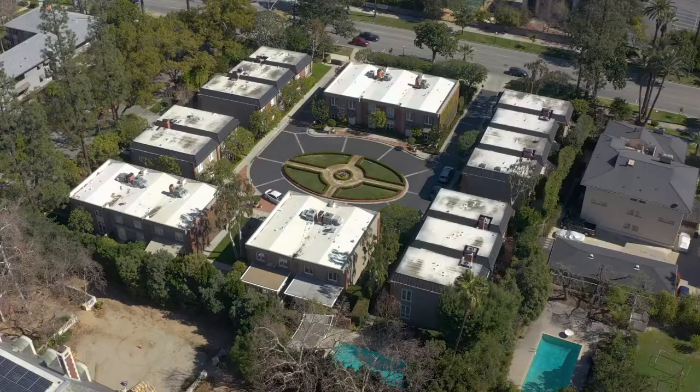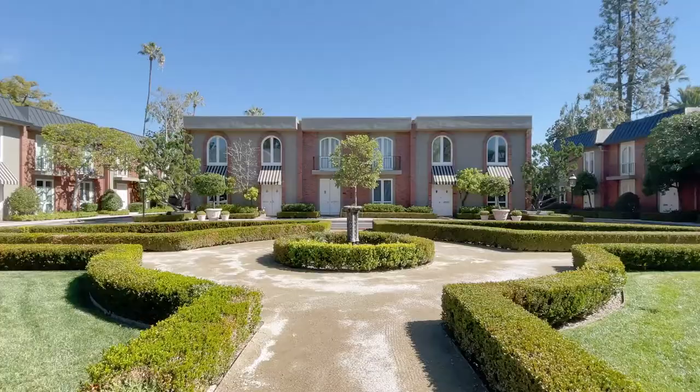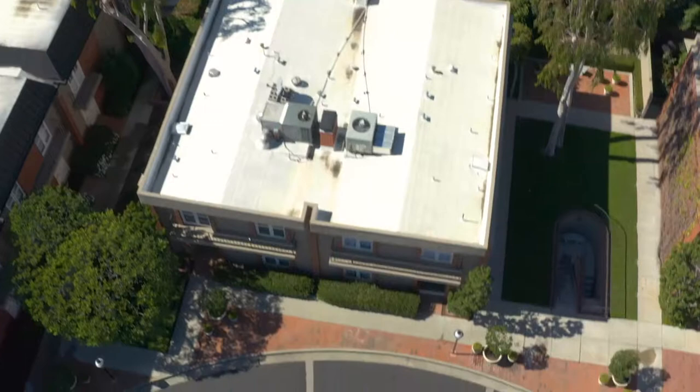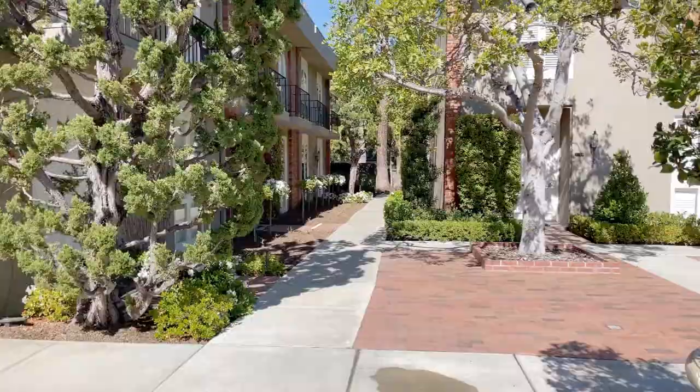Done by architect John Pugsley, the well-designed buildings consist of 20 attractive townhome-style condominiums, all sited around a circular, formerly landscaped motor court with a bubbling central fountain. The entire complex was painted in 2018 and re-roofed in 2019.